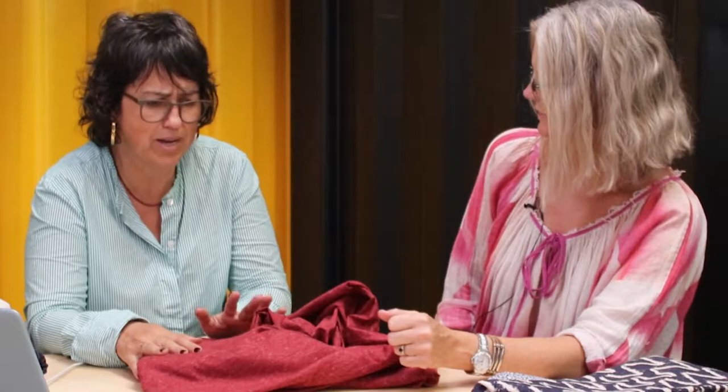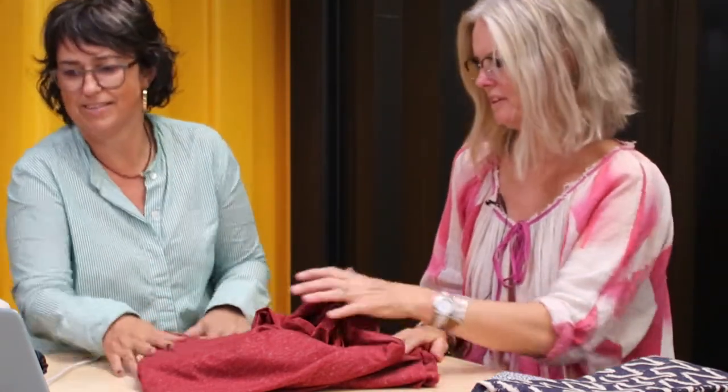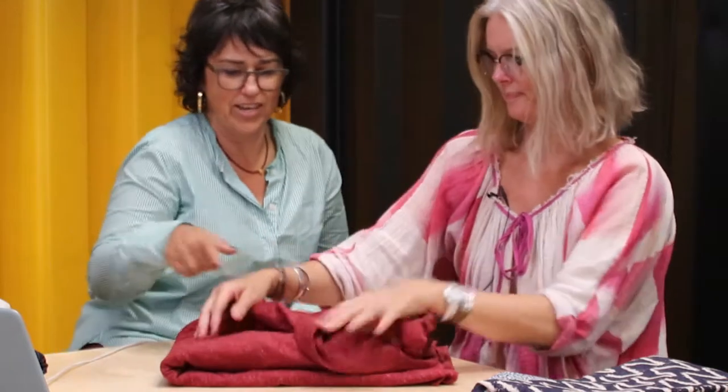That's right, because I bought a pair of Camilla Mark pants made in a similar fabric, and that's the problem. You can see my knickers. So pockets hide a myriad of little things like that. I love that idea.